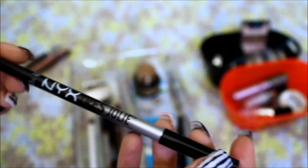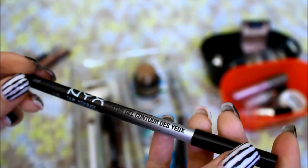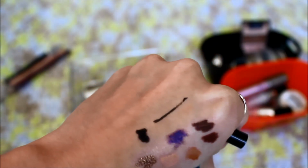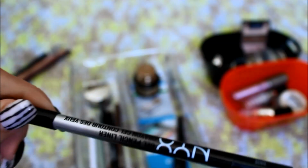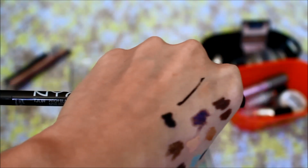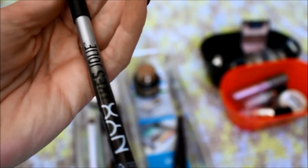This is the NYX Très Jolie liner in the shade Pitch Black. I bought this because of Kathleen Lights, as I have with most of my collection. And when you swatch it on your hand like this, it is pretty black, but again, this is something else that I should maybe try a little bit more, but I don't recall being overly wowed with it on my actual eyes, but for now I will keep it.